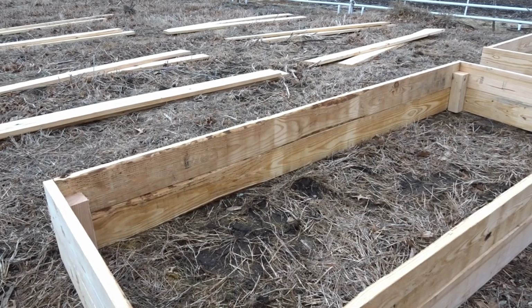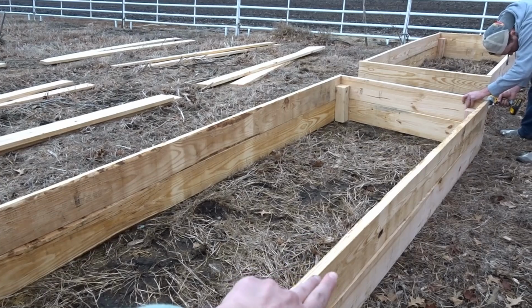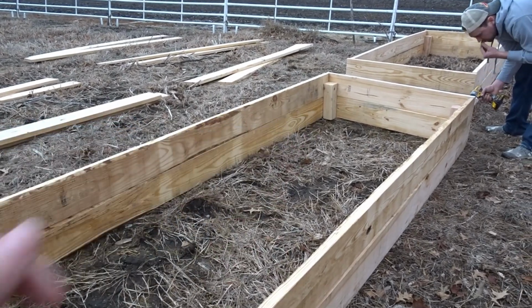Building six 4x10 raised beds in this space. So we just have two pieces stacked on top of each other, and then that little thicker board to hold them together.